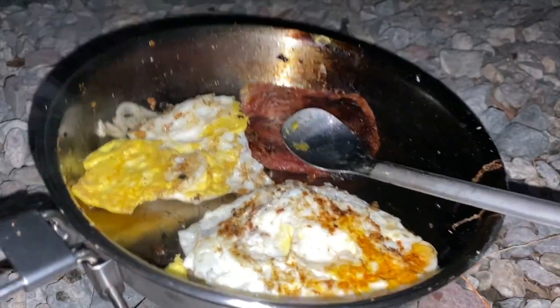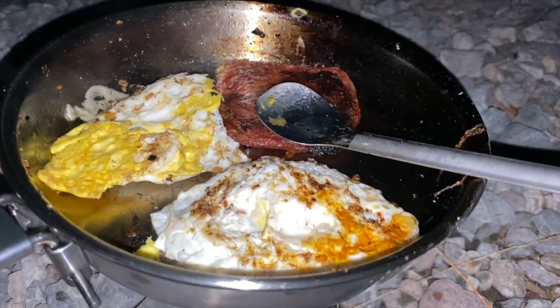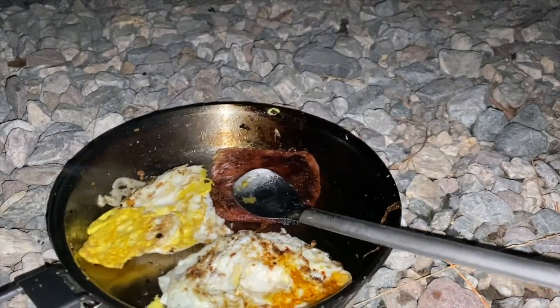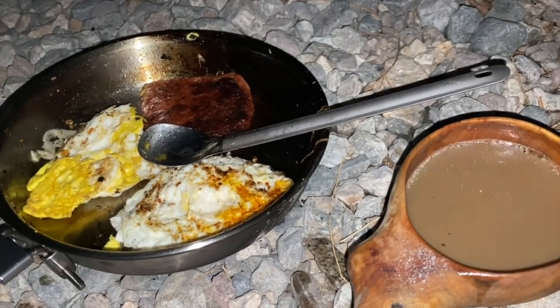That, boys and girls, is breakfast perfection. Fried eggs, some Spam. I'm not mad about it. Oh wait, I'll get the whole picture here. So there's that. Oh, and a little spot of coffee. Boom. Brekkie.